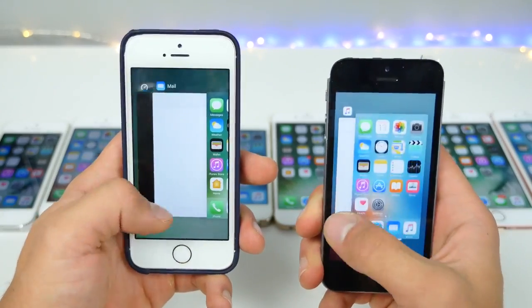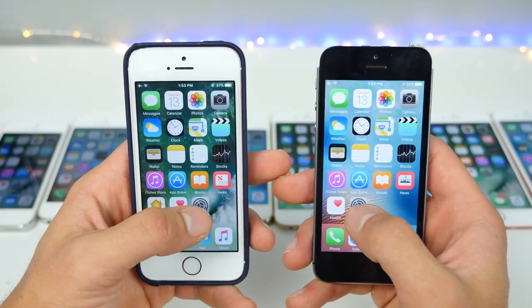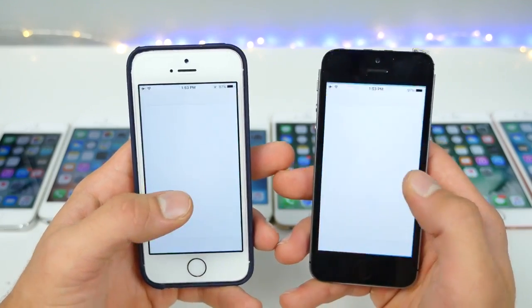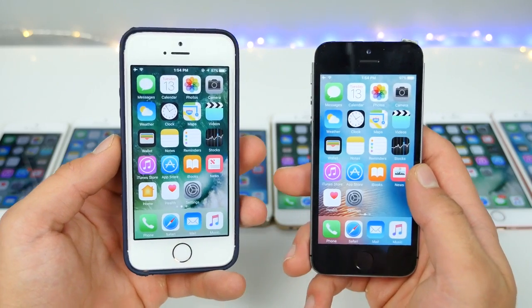Yeah, so guys, I'm doing all these animations and they all feel exactly the same. A little bit smoother on iOS 10 even. Settings. So I'm really liking what I see here. And App Store. So the web-based part seems a little slower on iOS 10 for some reason. But lastly, let's do the Geekbench and see what we got.